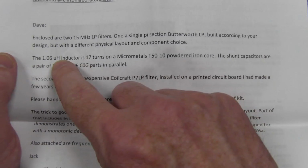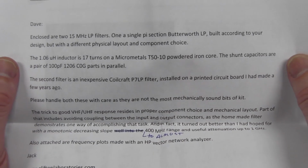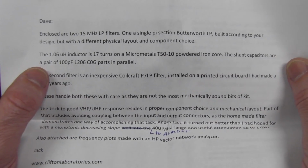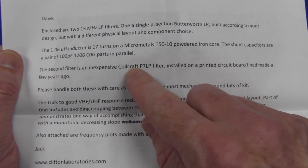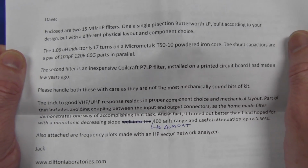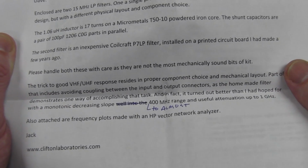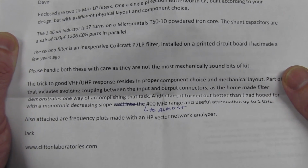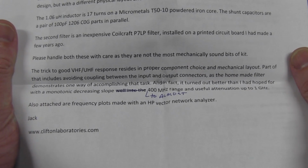The 1 microhenry inductor is 17 turns on a Micrometals powdered iron core, with shunt capacitors, a pair of 100 pF C0Gs. Second filter is an inexpensive Coilcraft P7 LP filter installed on a printed circuit board I made a couple of years ago. There you go. They are not the most mechanically sound bits of kit. Excellent. There you go. He's got some notes on this.